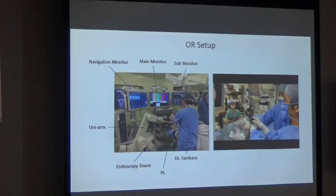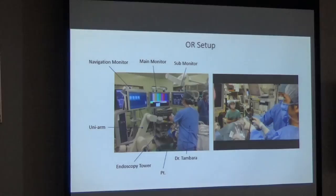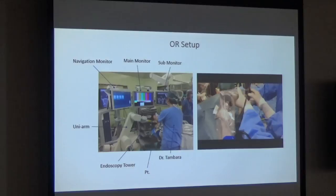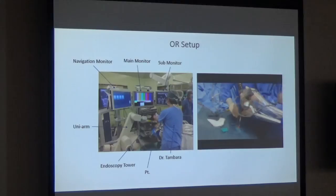And we do some monitoring and use a navigation system. This is VEP, and sometimes I use intraoperative movement monitoring. We use two monitors, and here is a holder and the navigation system. Here is a multi-monitor, which shows the endoscopic view, MRI image and navigation system. Now my junior colleague is doing a surgery and I am assisting him. The assistant will hold the endoscope and I can stop where I want. It's a kind of hybrid surgery using four-hand surgery and a pneumatic holder. Here's the nose of the patient.